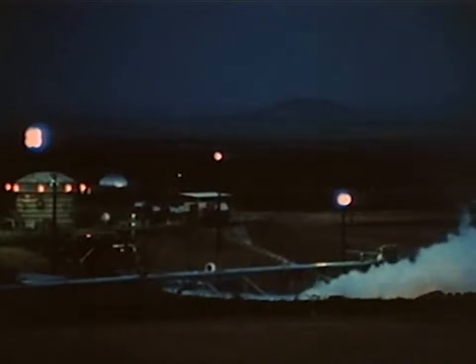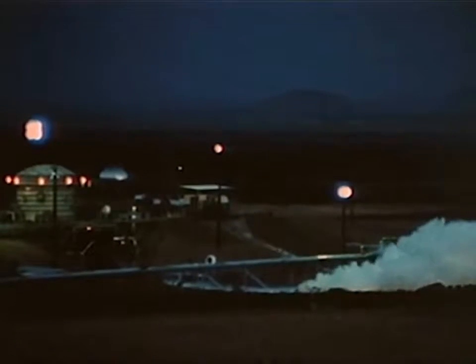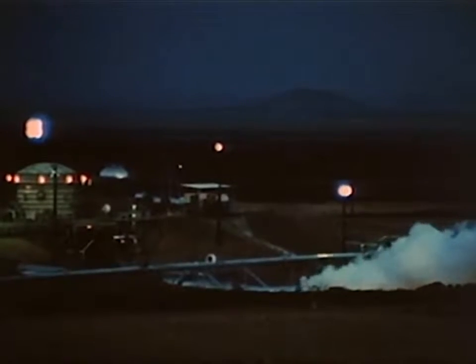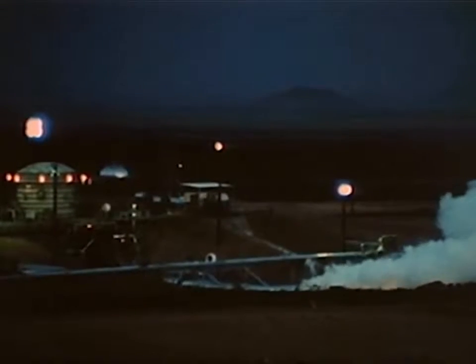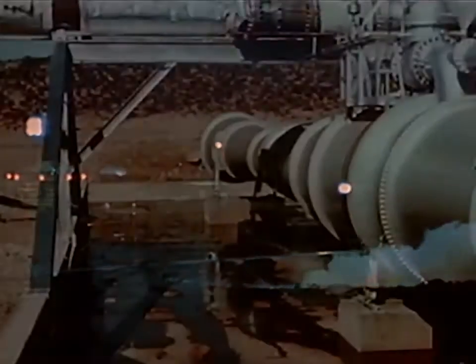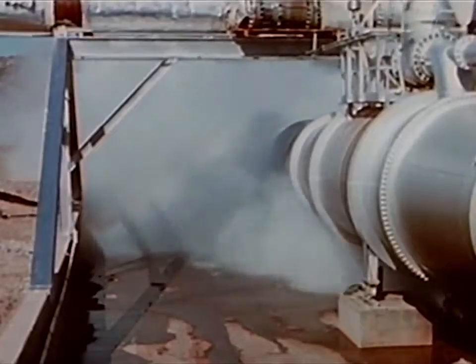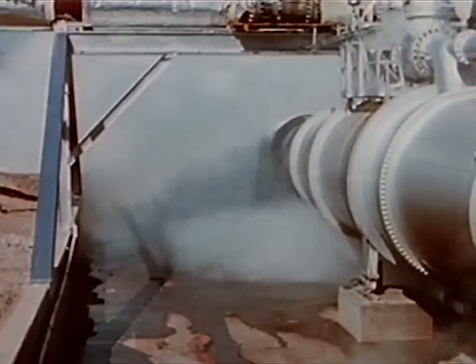Tests of the facility's steam generating system were begun in February 1966. The equipment successfully produced a simulated altitude of 125,000 feet. The chambers are evacuated by ejecting high-pressure steam past the chamber vents.